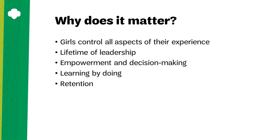They're also learning by doing, which is another key process of the Girl Scout leadership experience. And we've also learned that year after year, Girl Scouts keep coming back to Girl Scouts when they engage in girl-led experiences. When they have a say in their experience, when they get to choose what they do, they are more likely to come back and be Girl Scouts again the next year.